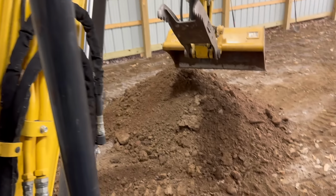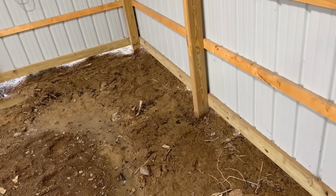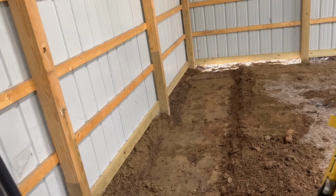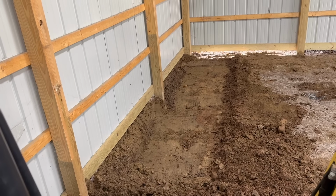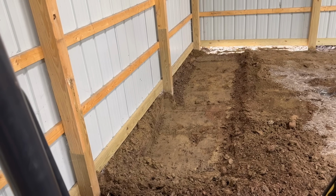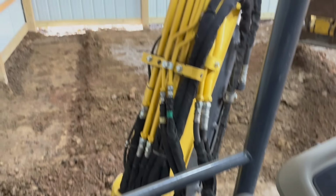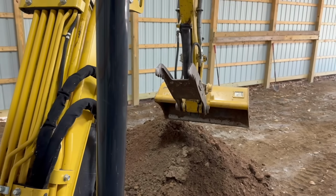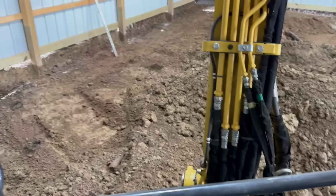All right guys, so we started digging along this back here, like I said, and there's a lot of clay in there. You see all that clay. We haven't even got into the really wet area behind me in that corner, so we're just gonna keep digging along here, get all that clay out of there, and some stone and some pipe, so it'll drain. That's the game plan. I'm on the Yanmar. Got the ditching bucket, so got a nice wide swath going down through there.